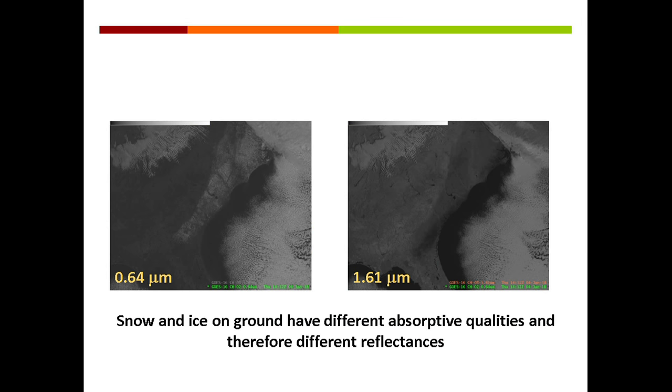Here's an example where you might use this without clouds, on the ground, at the surface. I don't know how often. I was happy to see the example of snow on the ground in northwest Mexico earlier, because I wasn't sure how pertinent this example would be. But this is over the southeast part of the US. And there's a snow band here, and you know it is snow, because when you look at the 1.61, it's dark. So it's absorbing the energy.